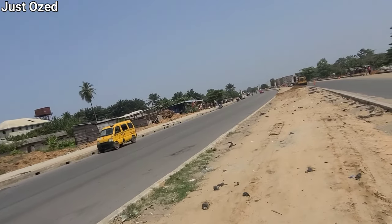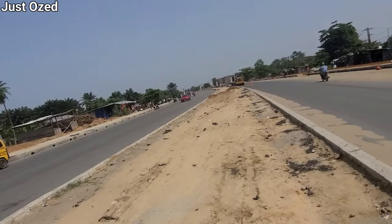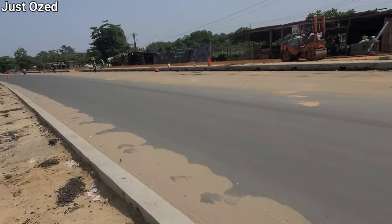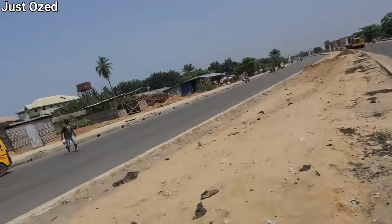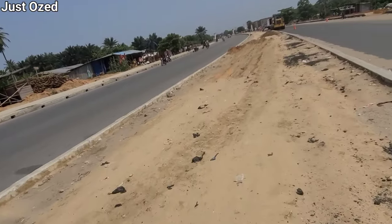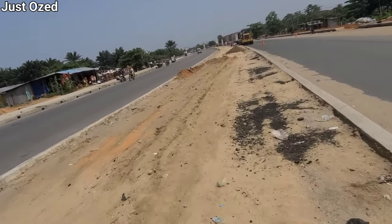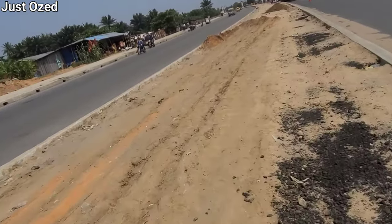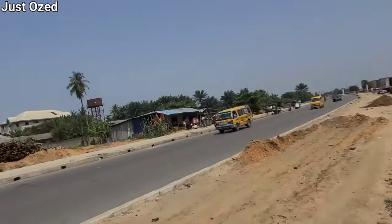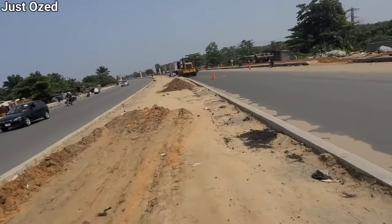From this section, last time we were here, they were still constructing. But what I'm seeing now, as you can see, the second lane is completed, the first lane is completed, and they are working on the middle, which is work in progress. They are also working on the side of the road, on the walkway. At the other section, the first lane is done while they're working on the second lane.